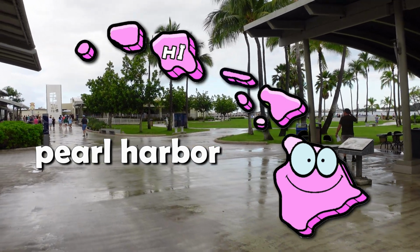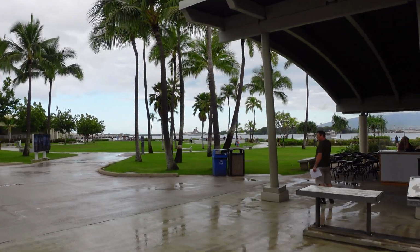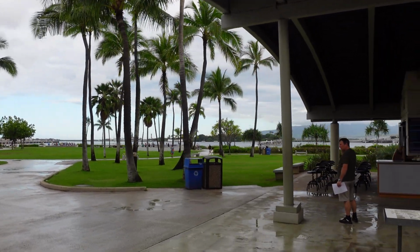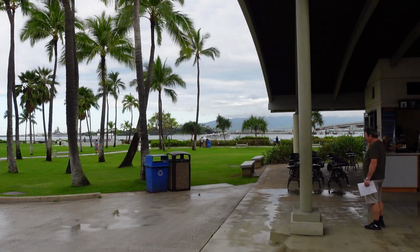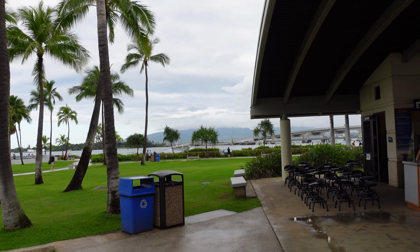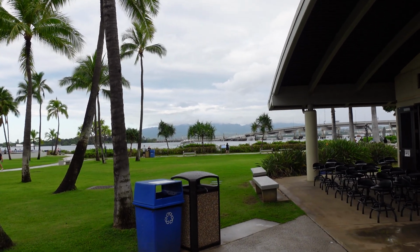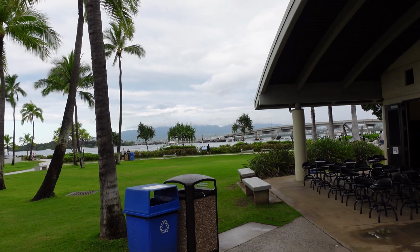It's typical Hawaii, which means it can rain at any time. It rained quite a bit earlier in the morning, but I think it'll clear later on. This memorial opened in 1962. It was originally managed by the U.S. Navy, but it was turned over to the National Park Service in 1980.